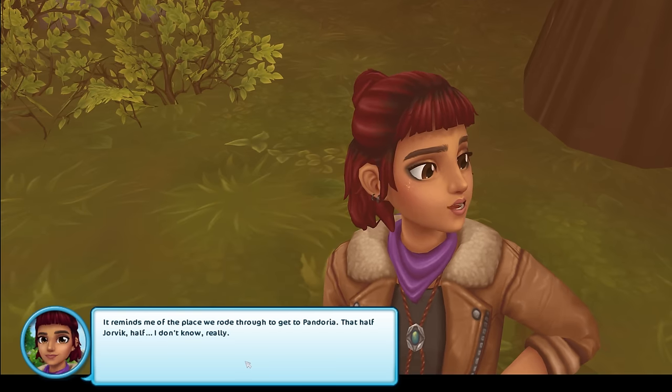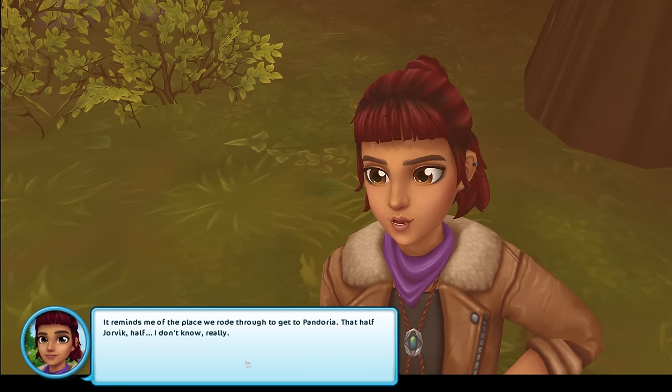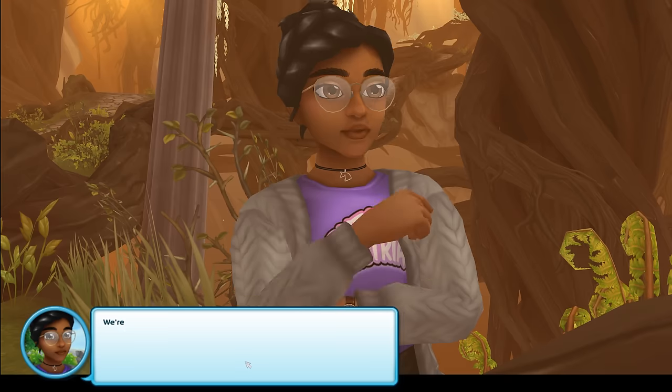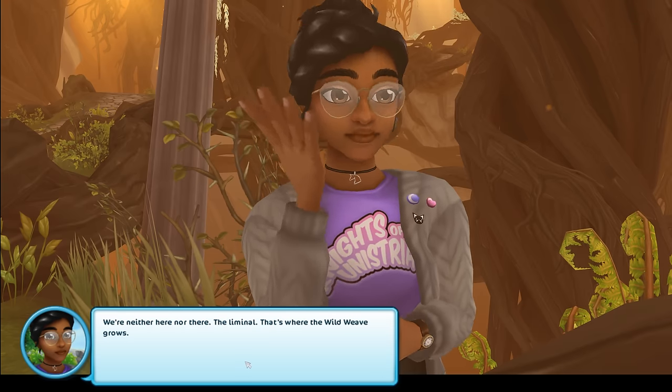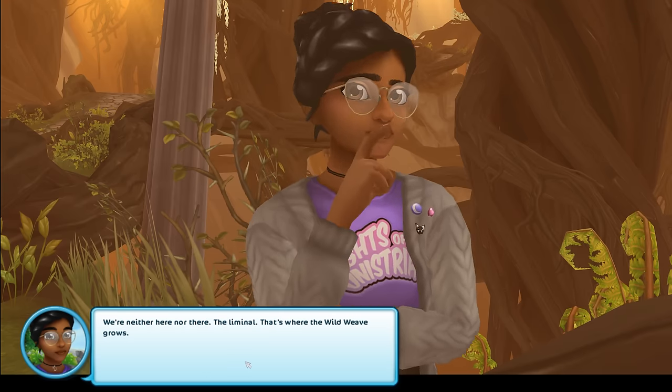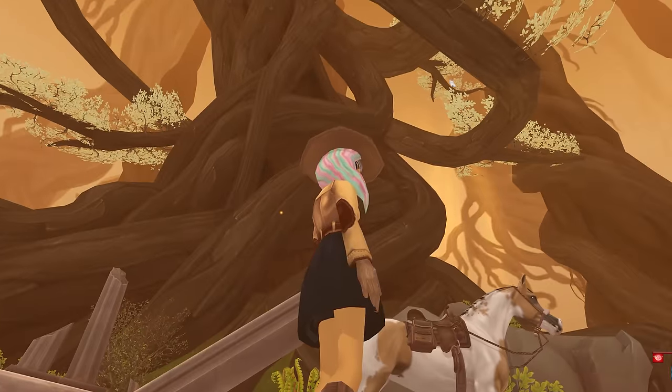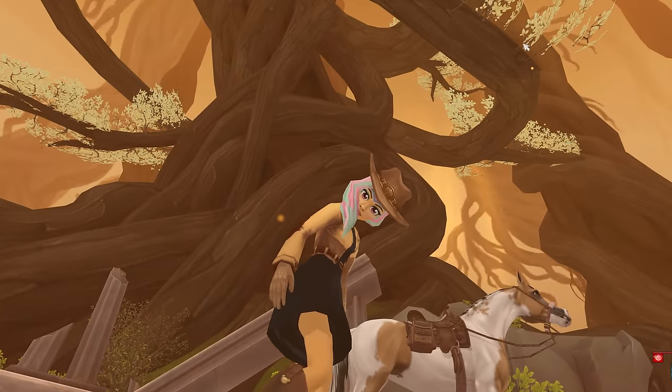It reminds me of a place we rode through to get to Pandoria. Half Jorvik, half... I don't know, really. We're neither here nor there. The liminal, that's where the Wild Weave grows. It's beautiful though. I love how even the roots are now starting to have little leaf branches coming off of them.